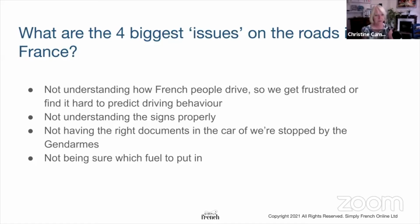Otherwise, there's too many. Not having the right documents in the car is something I did for quite a while I was driving, until I thought, I think I might be stopped at some point. Statistically, it's going to happen at some point. So I got my documents ready. So we need to make sure we have those. And then not being sure which fuel to put in is actually an important thing. You need to know your fuel. You need to know what to look out for. You need to know when you get to the petrol station that you know all the little variations in the fuel, so that you know which one to put in.